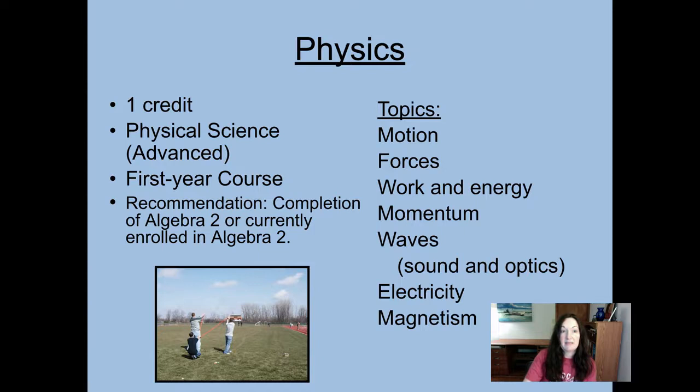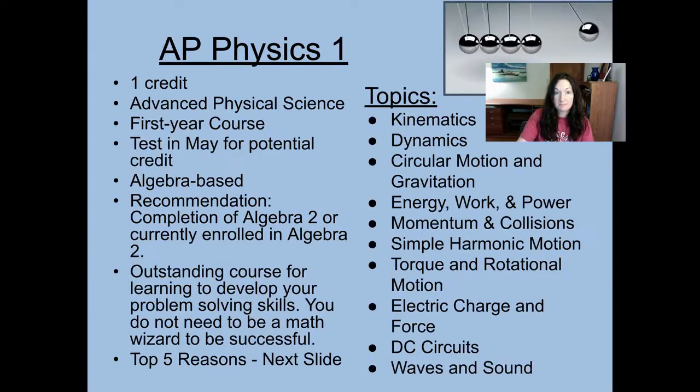Regular physics is a general level course, and it is recommended that you complete Algebra 2 or are currently enrolled in Algebra 2 while you're taking the course. There is quite a bit of math involved in it. You'll look at motion, forces, work and energy, momentum, waves, electricity, and magnetism in physics. As we mentioned at the beginning of the presentation, if you're planning to go into science in college, they really like to see physics on your transcript.